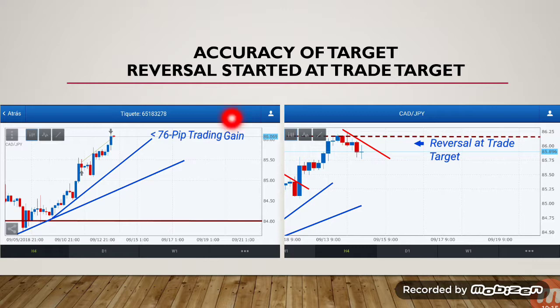So as you can see here, the exit took place for a 76 pip trading gain, just below the 86.17 original trading target. And shortly after the market reached this area, it did in fact pull back. So if you had held out for longer, this would have been the pullback that you would have been facing right now. It shows that the trading target was accurately identified and that we were able to maximize the number of pips provided by the market within the 2-day holding period before the market started to pull back.